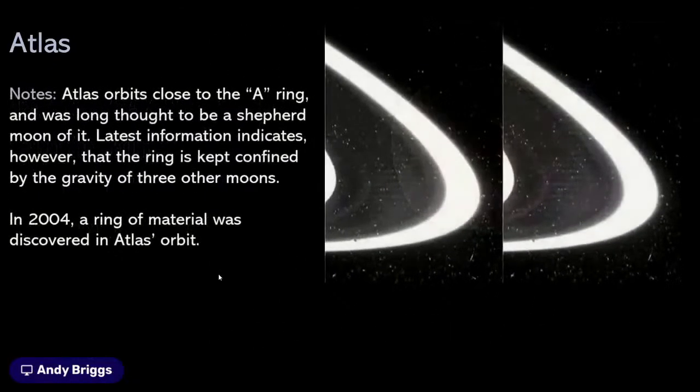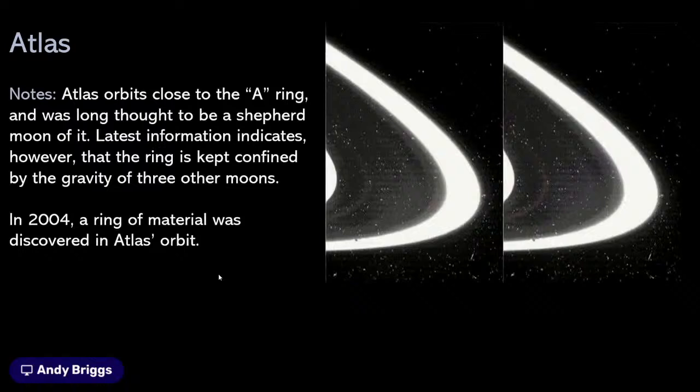And because for a long time, Atlas was thought to be shepherding the A ring to make it keep its shape, it's now thought that it isn't actually a shepherd of the A ring at all.